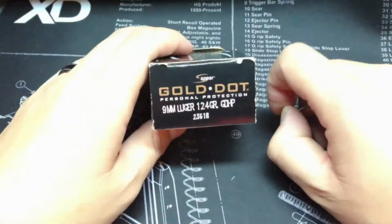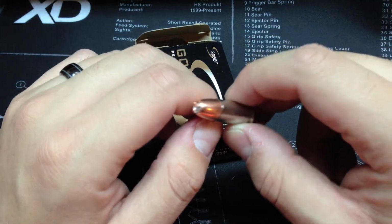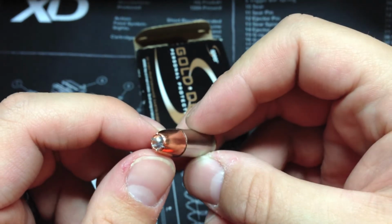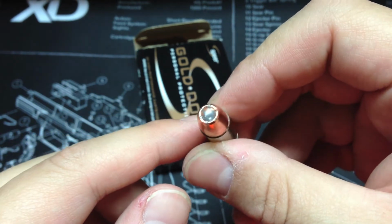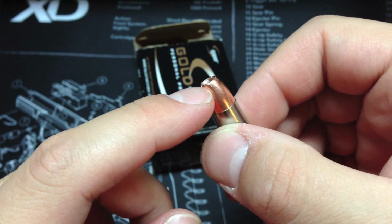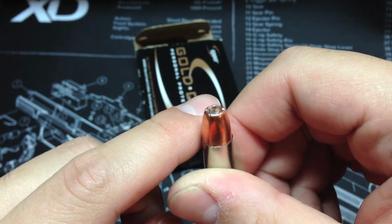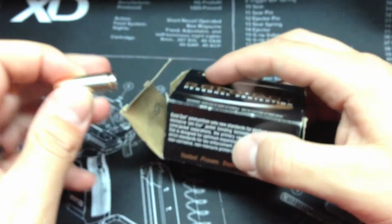Now, as far as defensive ammunition, I decided that she wanted some Speer Gold Dot to keep in the Star. And here's what it looks like. I always kid around because it's the shiniest copper jacket that I've ever seen, and the shiniest lead that I've ever seen in there. Look at that. It almost looks like nickel in there. But you can see the serrations or the score marks. At least these overlap, unlike the Hydra Shok. And then this almost has those quote-unquote talons in there. I don't think this is a bonded bullet. I'm not sure. It may be.